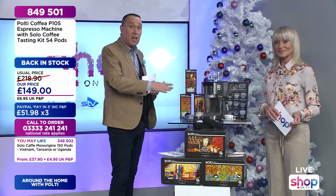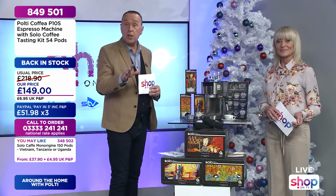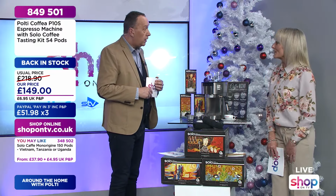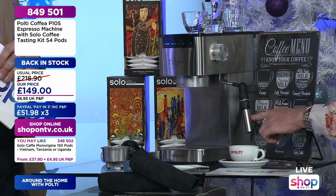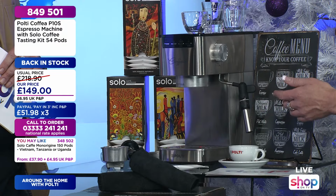Whereas with this, you're getting 54 pods included. You're also getting the option to use ground coffee. So if you've got a favourite ground coffee, you can use that in the machine. It's so versatile. Yeah, it's brilliant. Look, the brilliant little milk frother. It's just on the side there. It has 2 different settings, so you can make it really frothy for cappuccinos, but then if you want to make it more textured, great for latte and things like that.